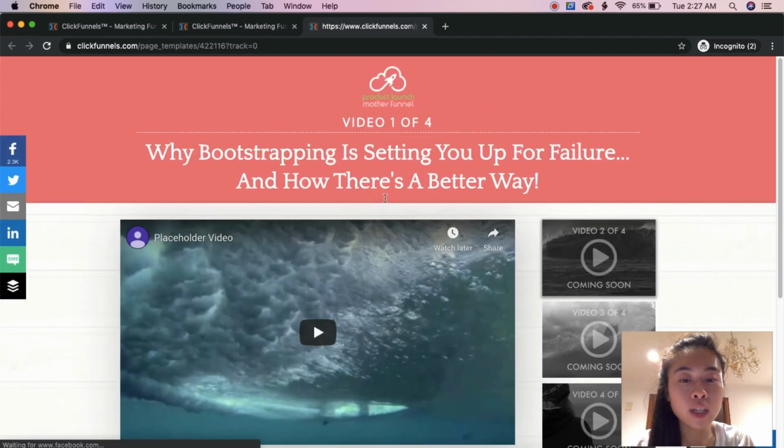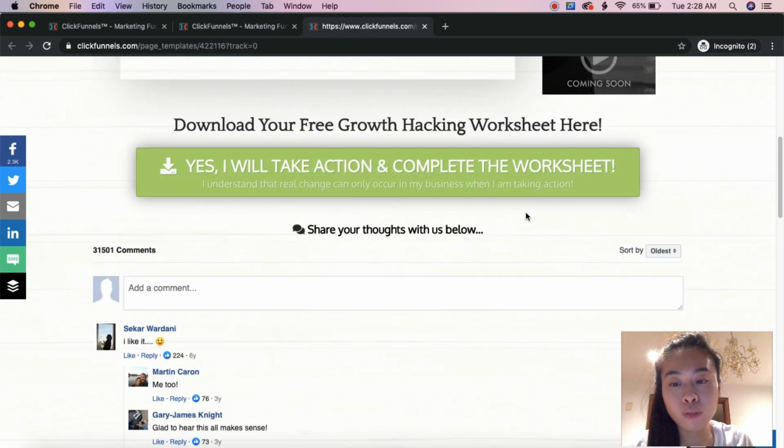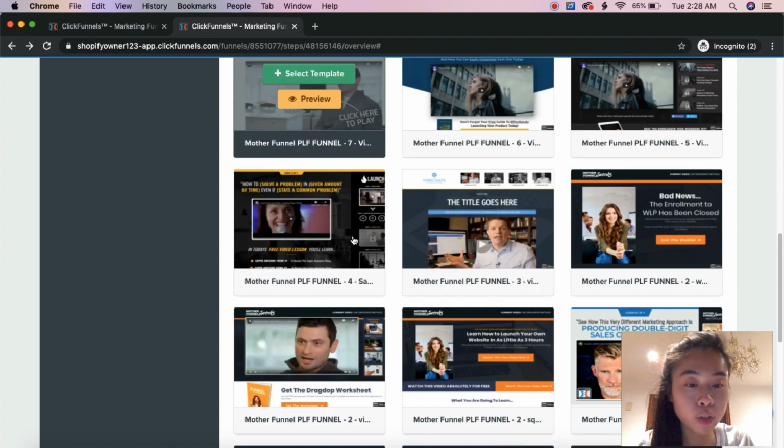Now, again, if you don't like any of the colors or the placement, don't worry about it, because if you select this template, you'll be able to customize it, move certain videos around, and change the text. You don't like this pink border background over here, you can change it to blue, green, etc. Same thing with this button. If you don't want this button here, you can always customize it however you want. So you do have the option to preview each of the funnels to see which one you like.